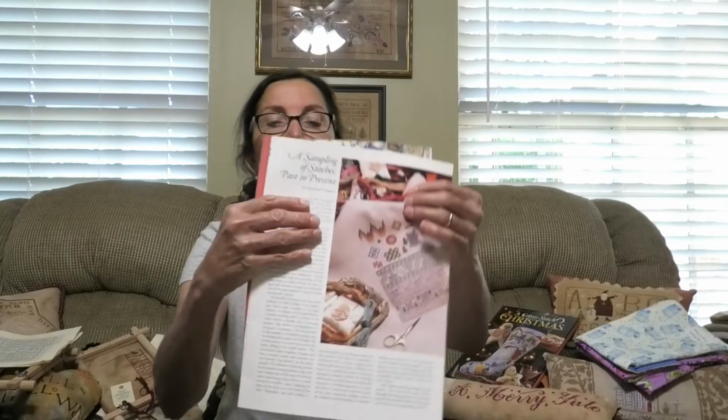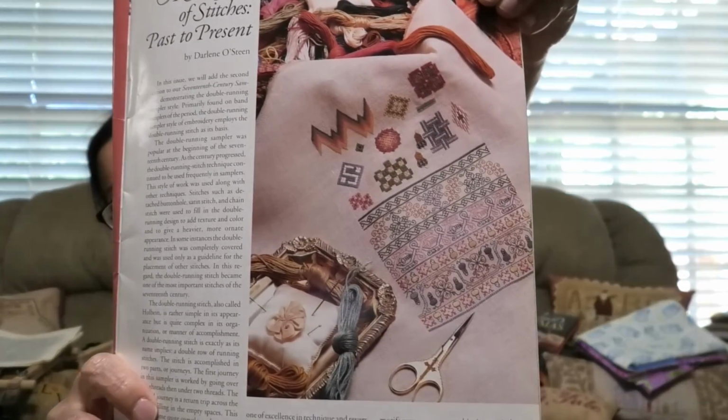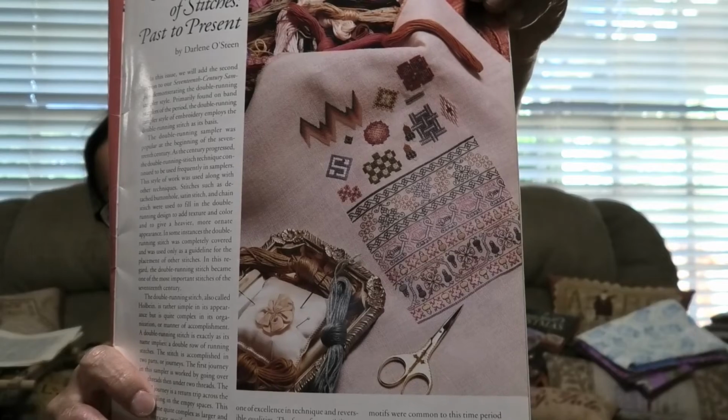This is by A Sampling of Stitches, Past to Present, Darlene Osteen. Isn't that pretty? It's a little sampling of stitches. It's very, very pretty. 17th century sampler. There are instructions in here on this, and there's a number of different types of stitches. And then the Helen Robertson sampler does not say who did it on here, but there is a chart in here for it.